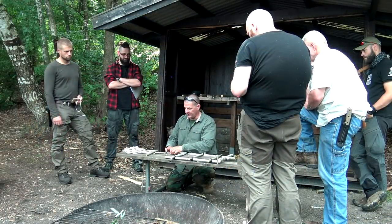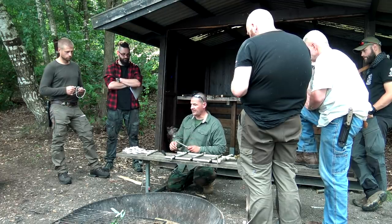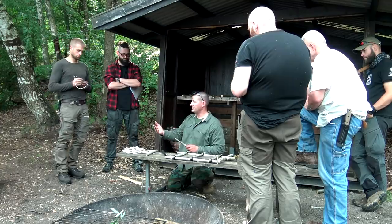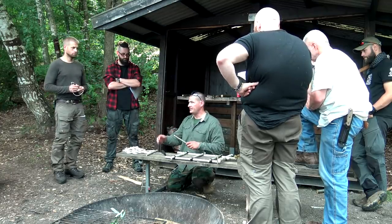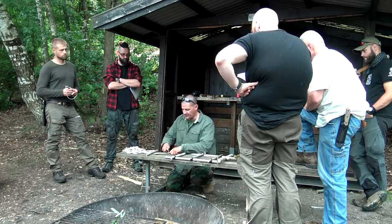The difference between a Roy Croft pack frame and a ladder style pack frame is that the ladder style pack frame will allow you to carry heavier weight over a longer distance. Like today you guys did, what, 5K or 6K? It'd probably be a lot more comfortable having a pack frame than trying to carry that stuff around with you.